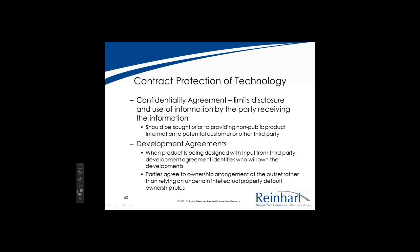As we discussed earlier, contract protection of technology can be very important, and this tends to be broken out into two categories: confidentiality agreements and development agreements. The confidentiality agreement is an agreement that limits the permissible uses that a company, a receiving party, can make of your information.